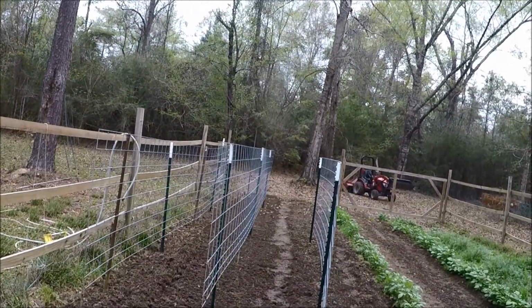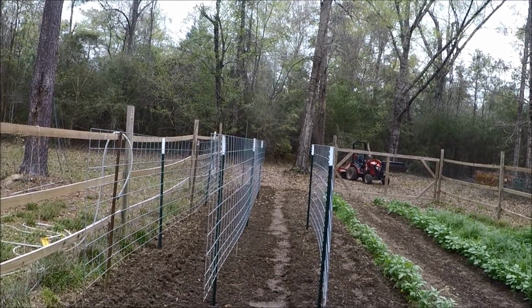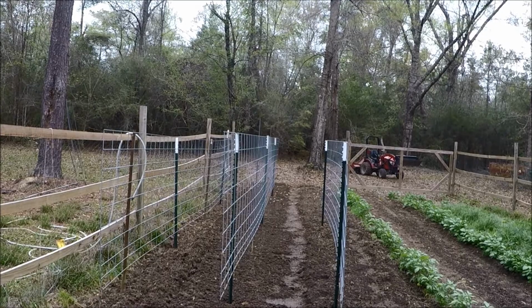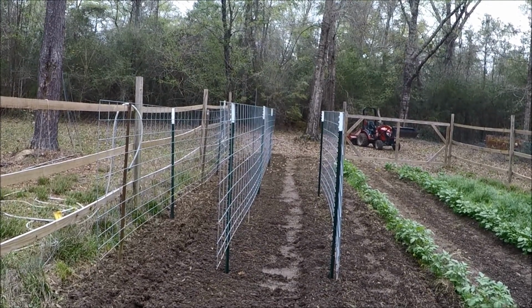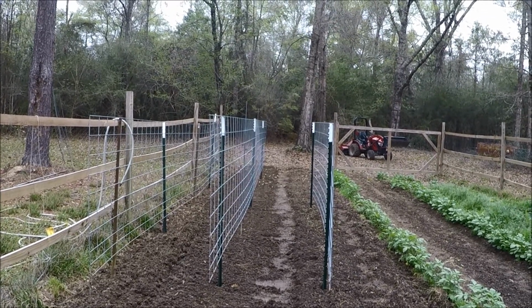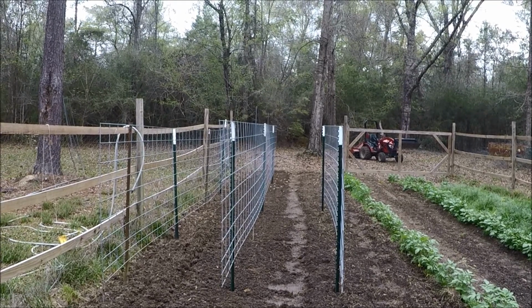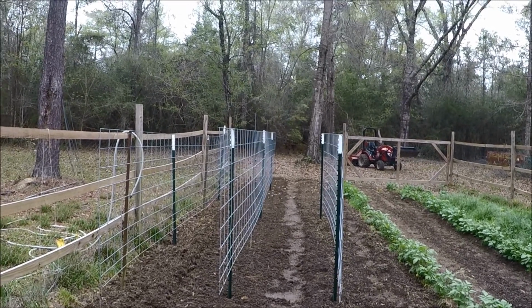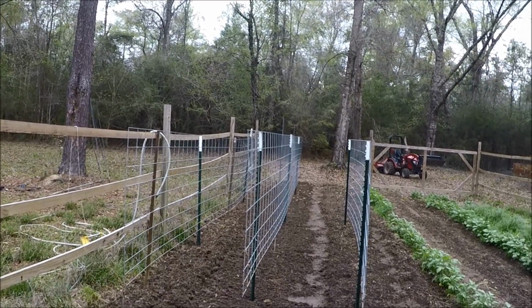I really need one more cattle panel to make this row, but I don't have my trailer. I lent my trailer out to someone to use, and I haven't gotten it back yet, so I can't go pick up. The cattle panels are 16 foot long, so I can't really put them in the back of my truck. I gotta have the 16-foot trailer. Anyway, I got what I can put up.